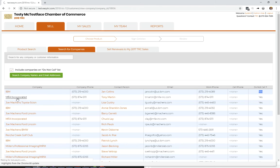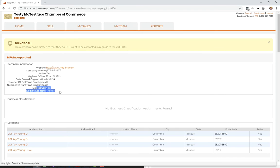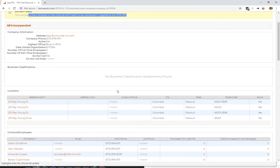If I click on MFA Incorporated, here there is a note as to why they should not be contacted, with more details that would be here. Also, that note pops up here. This company has indicated they do not want to be contacted for this campaign.